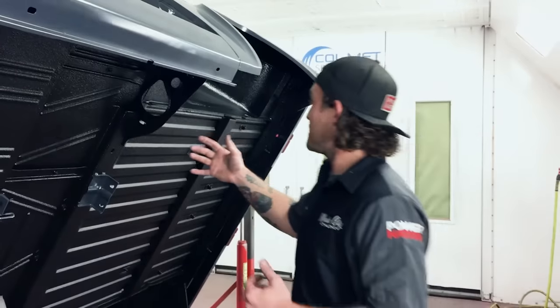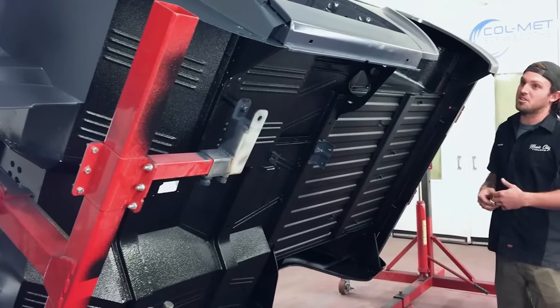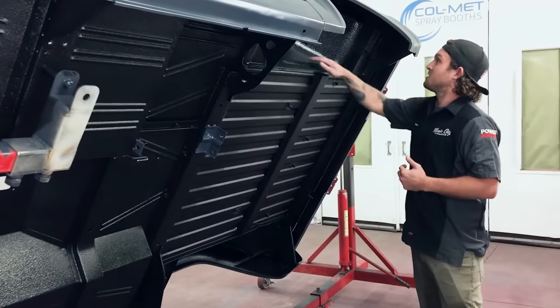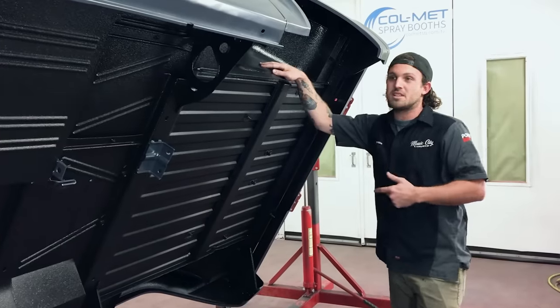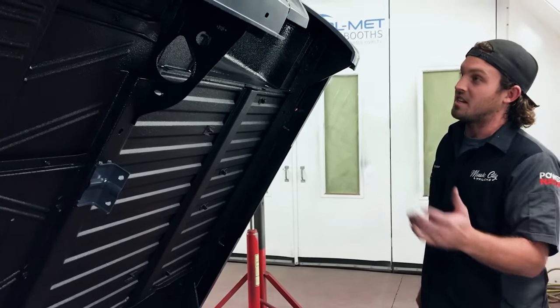All right, well, here's the finished product. It looks really good. Now, this kit does a full-size bed, but apparently it also does the complete underside of a Bronco, which is really nice. And this material is gonna protect a vehicle like this just in case it goes off-road from, like I said, any rocks or damage, etc.